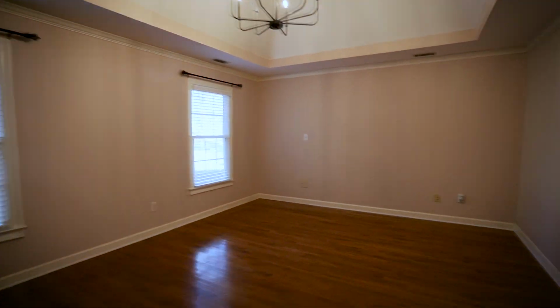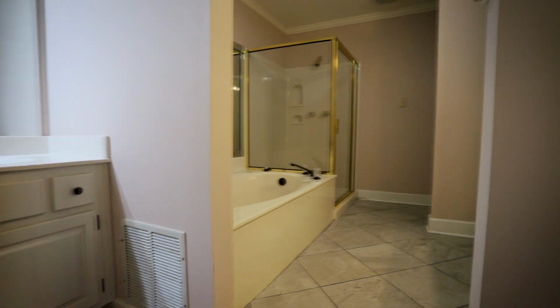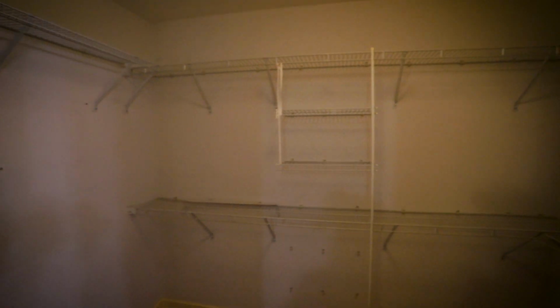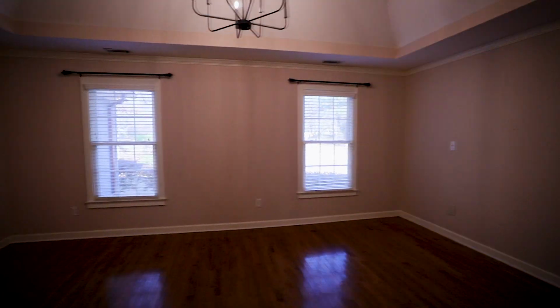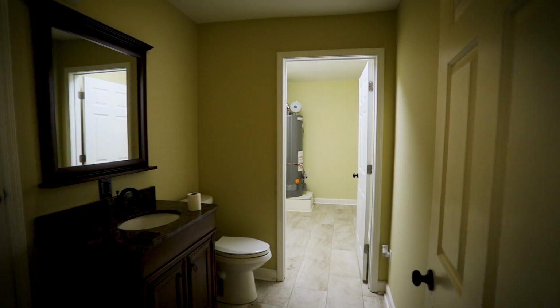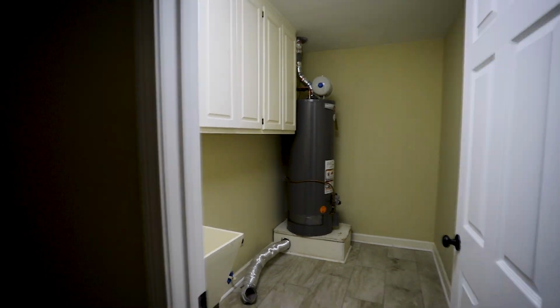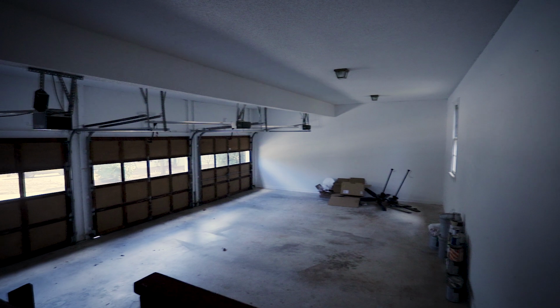You've got double vanities, soaking tub, separate shower, and this bedroom is opposite of the other 2 bedrooms, so your primary suite is secluded and quiet. Pretty good size walk-in closet. You have this really cool hallway with some of these built-ins that lead to a half bath and a large laundry room, and it walks out to this 3-car garage. We've only seen one other house that's a 3-car garage, and that's hard to find in Peachtree City.